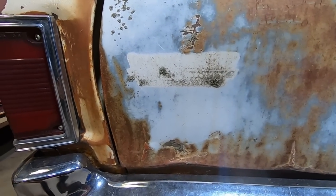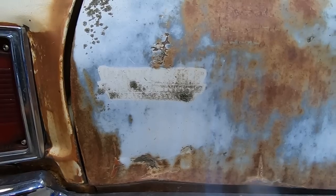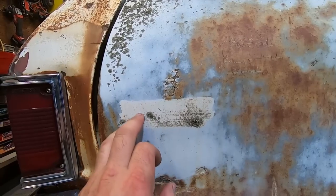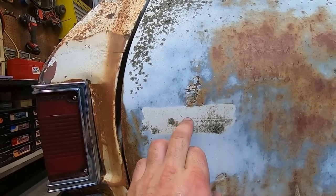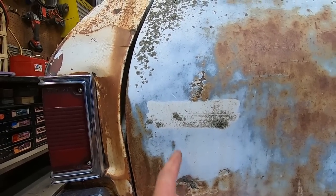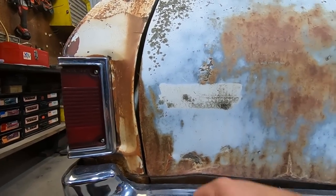We were looking at this earlier. I think it says Deadwood Motor Company on it. Deadwood Motors, something like that. I feel like when we clean it up, yeah, it says Deadwood something, sales and service. So I'm guessing Deadwood, South Dakota.